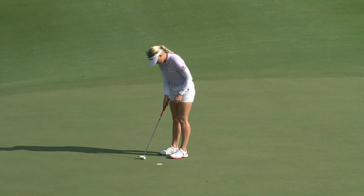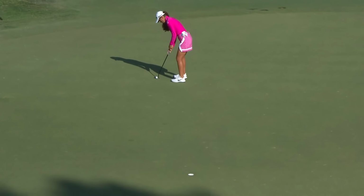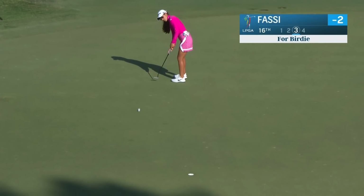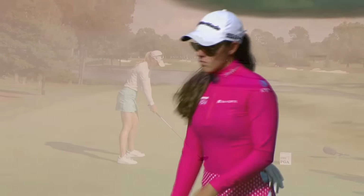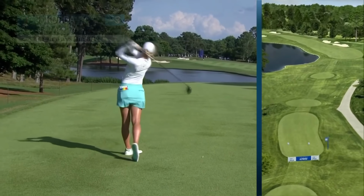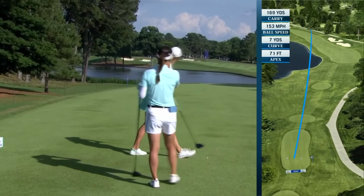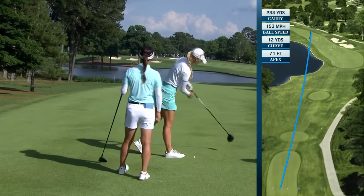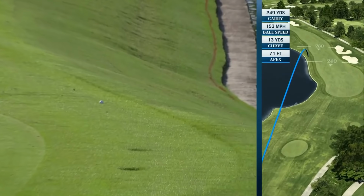Chance missed there for Charlie. The center of the green normally. Now Fossey. A little too much borrow that time. Club in your hand. Jessica Korda on the tee at 8. Not a fun tee shot. She'd like to just drop one right up there next to Charlie Hull's, but this is left and needs to get lucky. Oh, just carries. Oh. Stays dry somehow.